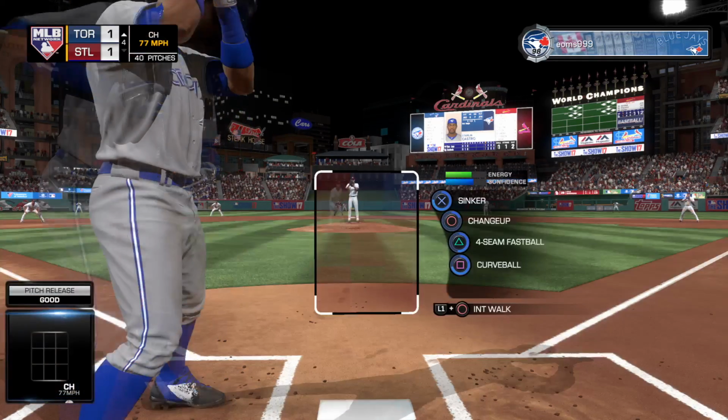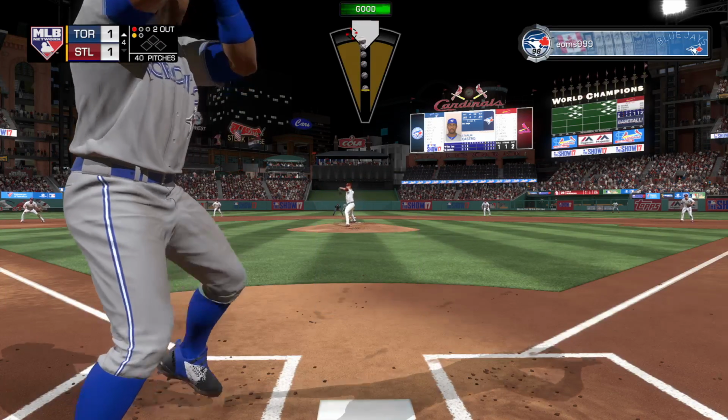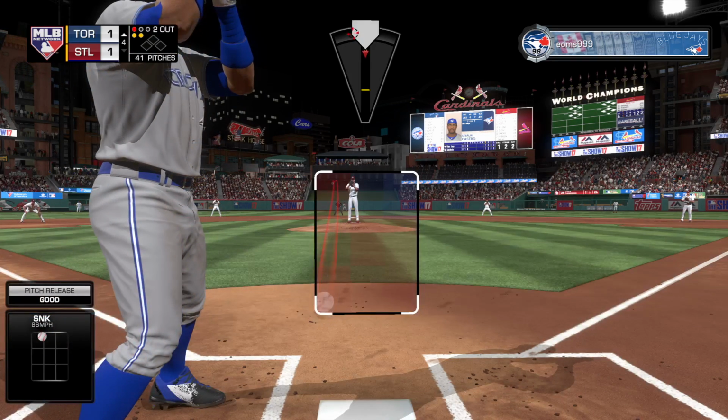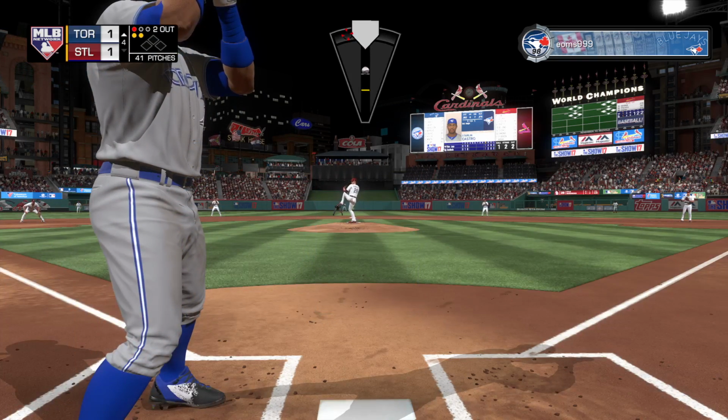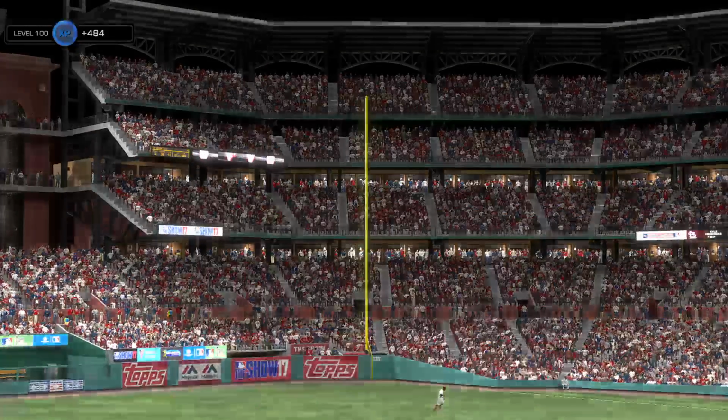Off-speed pitch in the dirt as he takes it for a ball. Look into Molina, now the 1-1. Good looking sinker on the inside corner. Here he comes on a ball and 2 strikes. A swing and a miss at a sinker. The strike.